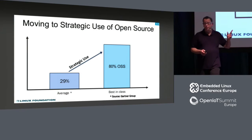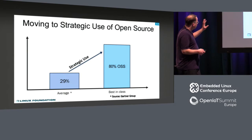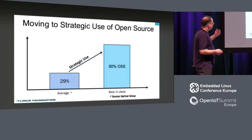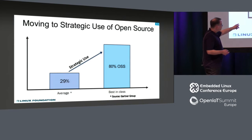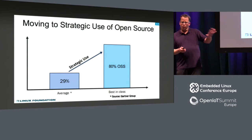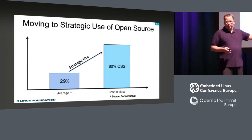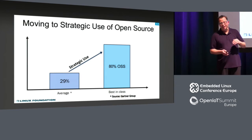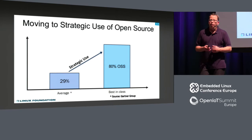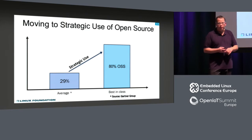I borrowed this slide from Jim Zemlin, which makes a basic point of this growing trend where the average company uses about 30% open source in their products. But the ones who are really ahead and best of class are at least around 80%. I can say in our organization, we are very much in the 80% or more category.